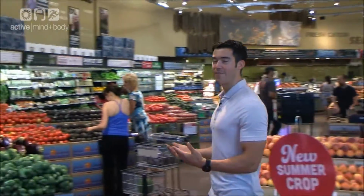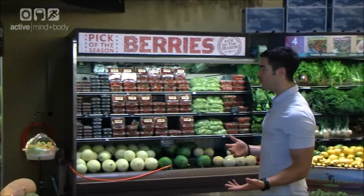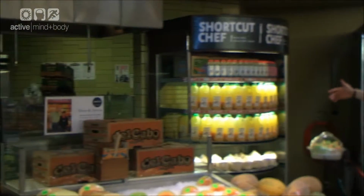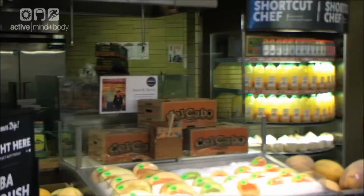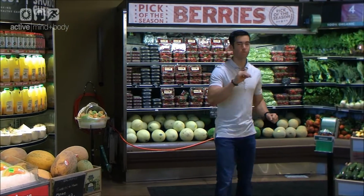Speaking of samples, one of my favorite reasons coming to Whole Foods is I feel like I get to try some new things, seasonal foods, whether it's fresh new homemade guacamole or salsa, or some honeydew or melon right here. So I'll try it out. Good stuff.